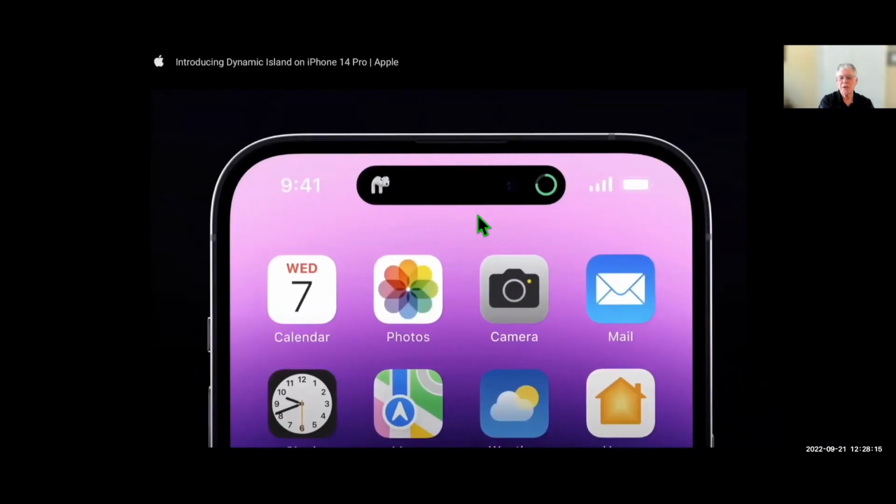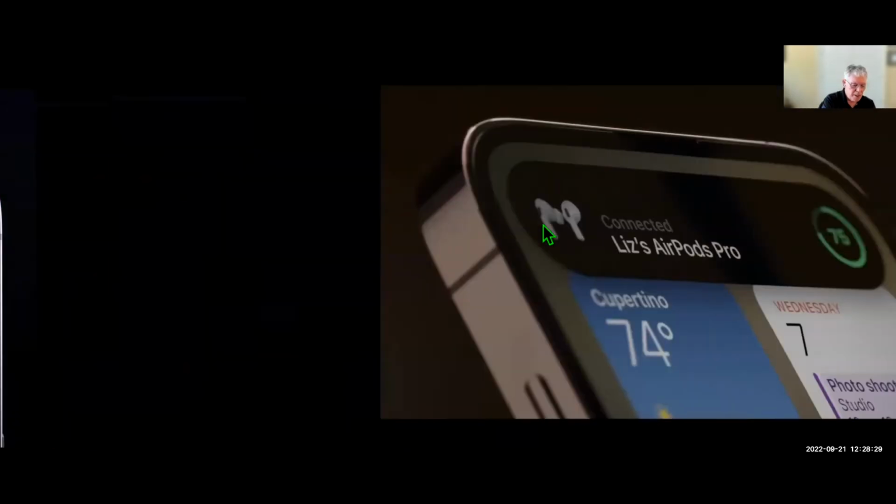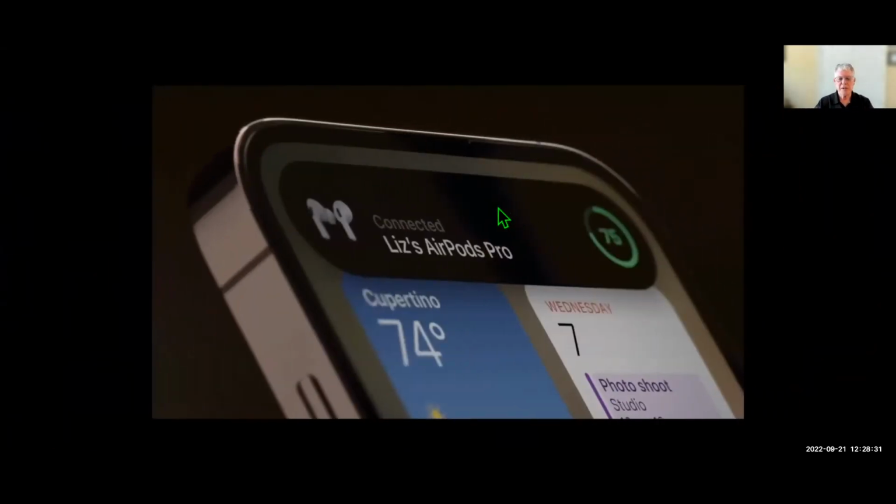And here it is when you connect your AirPods. It shows the battery. Now, if you touch on it, you just have to tap. If you hit it hard, it'll take you to the app. But if you just tap on it, it gives you more information and expands even more. And it says, here's the name on your AirPods, and here is the percent of battery for those AirPods. This is really neat stuff. I think it is anyhow.